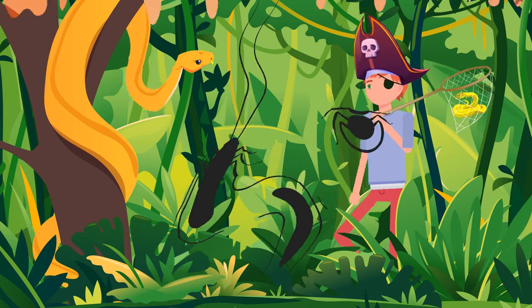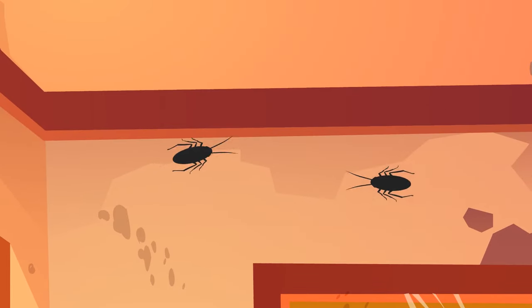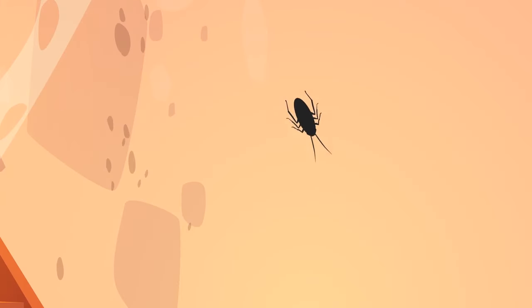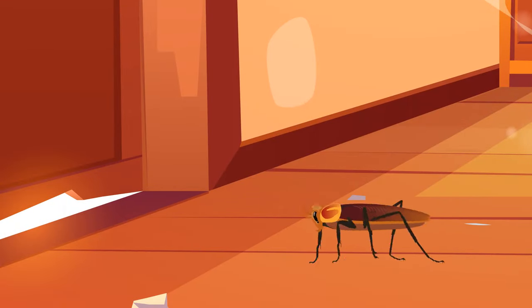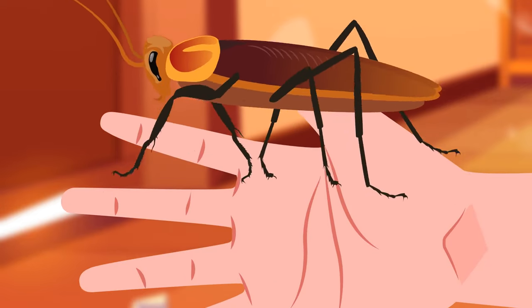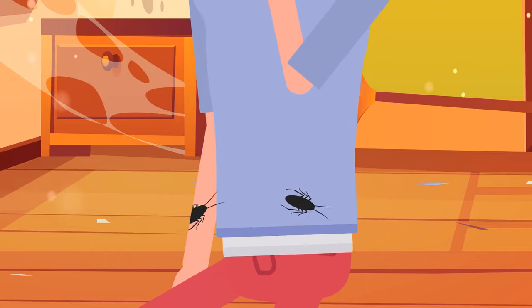At this moment, you hear rustling all over the building. Thousands of little paws are tapping on the walls and floor. You look around and see lots of giant cockroaches. Some of them are half the size of your palm. They crawl under your clothes. You and your friend scream in fear and run out of the lighthouse.